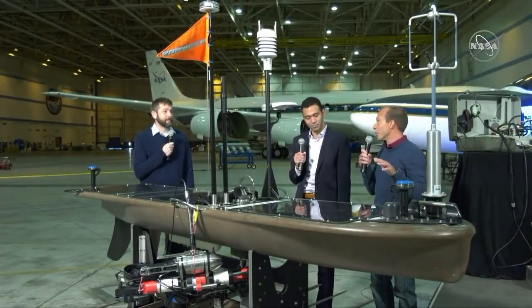Yeah, so that's one of the cool things about the wave glider, it uses the power of the energy of the wave as a means of propulsion. And the solar panels are just to charge the battery that we use to power the instrument and the control and communication unit. The principle of operation is really simple.